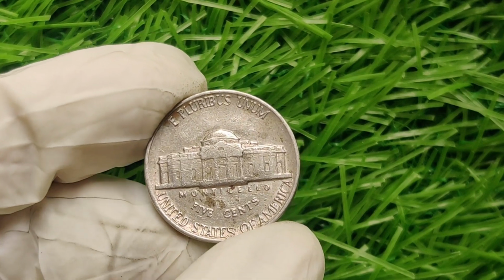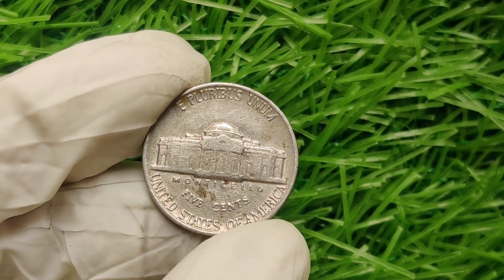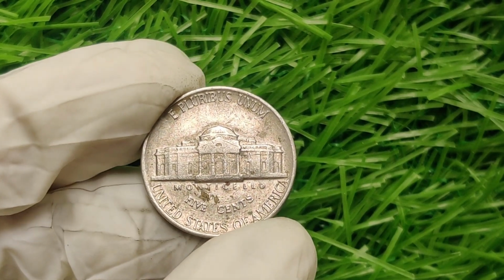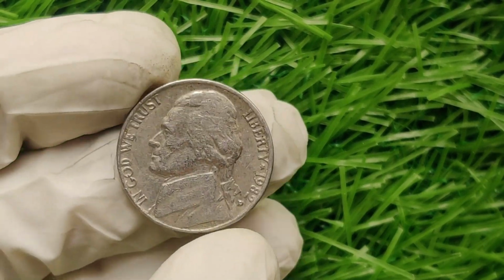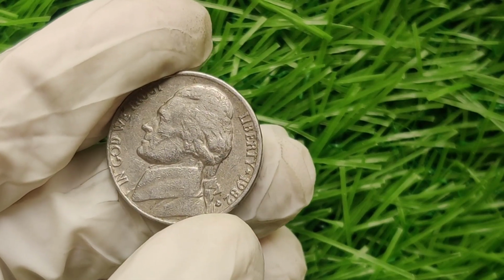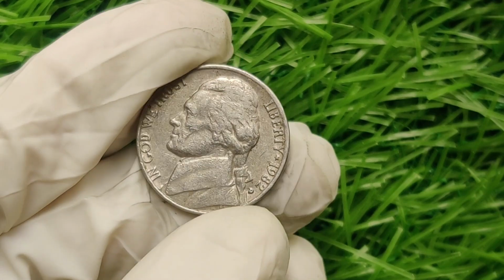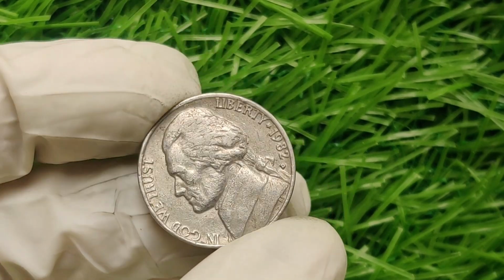And the proof is in the sales records. In recent years, some of the best preserved Jefferson nickels from these eras have sold for millions at prestigious coin auctions. One coin, in particular, broke records when it sold for a mind-blowing $4.5 million. That's a price tag that rivals some of the most sought-after coins in U.S. history, and it all comes down to the rarity of this specific nickel.